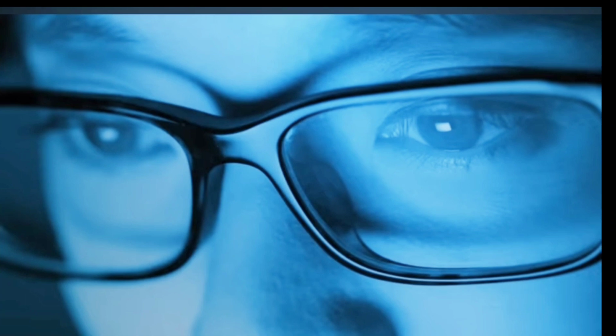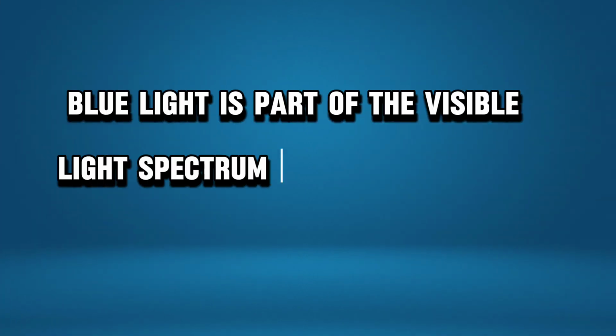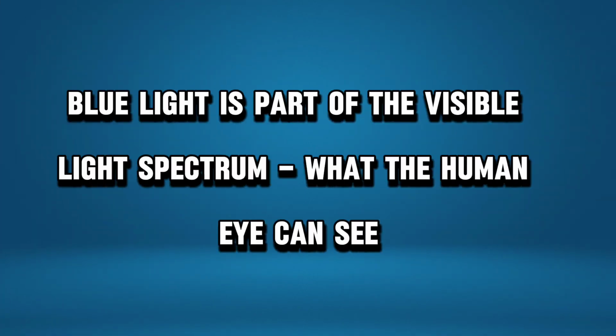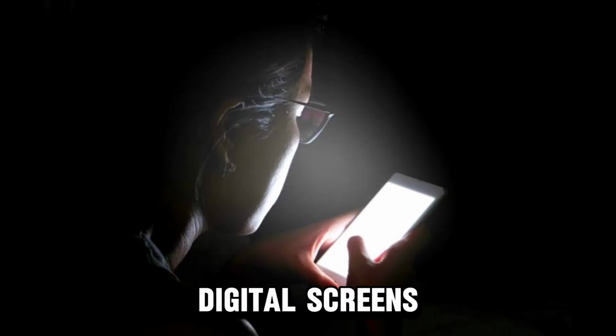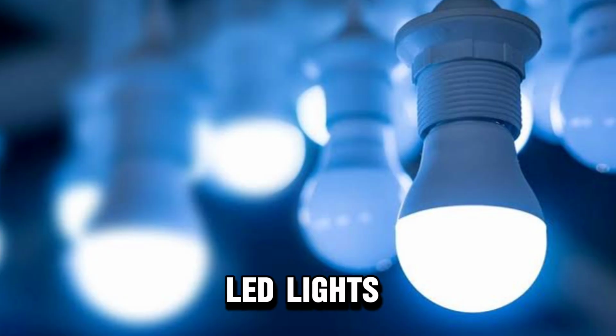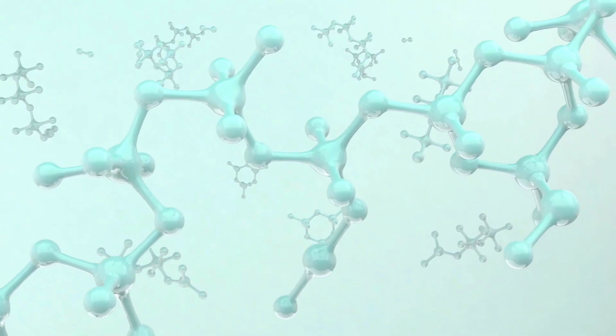These two compounds also prevent blue light by filtering it out. They absorb blue light. What is blue light? Blue light is part of the visible light spectrum, what the human eye can see. Blue light usually comes from the sun but also from digital screens and LED lights. Additionally, they possess anti-inflammatory properties and are very powerful antioxidants.